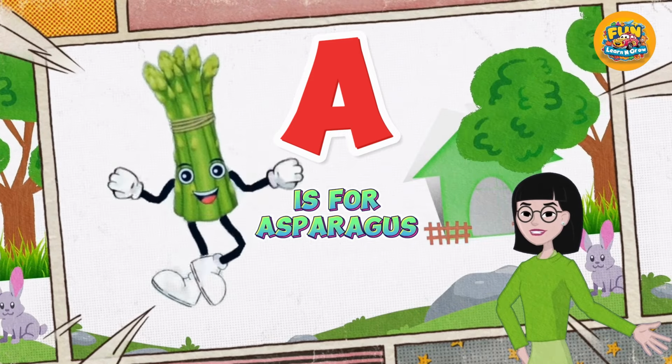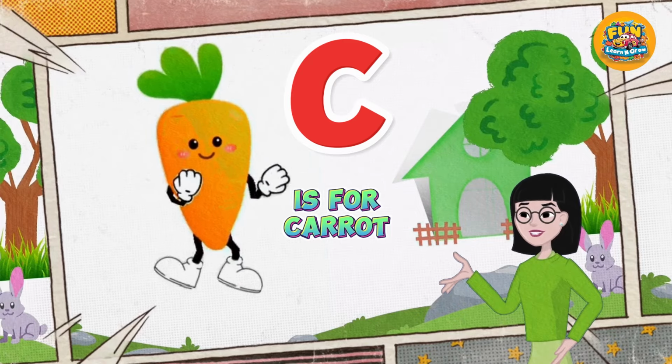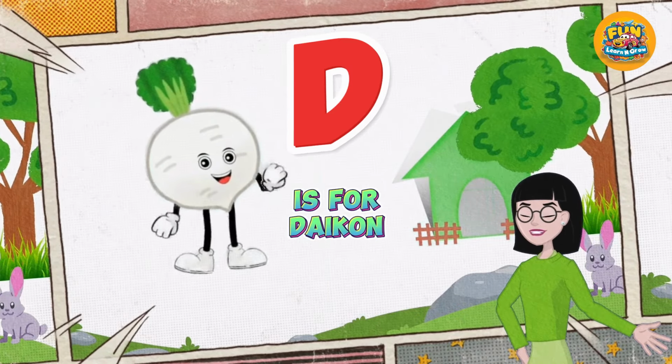Asparagus so green and so tall. B is for broccoli, it's good for us all. C is for carrot, orange and so sweet. D is for daikon, a radish we eat.